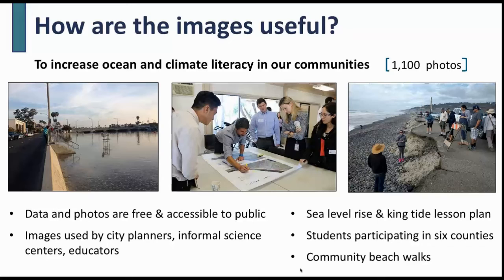Now, this is one of my favorite ways that Urban Tides is making a difference. All the records are accessible to the public, and we have more than 1,000 photos now that we use throughout a host of programs to help increase ocean, coastal, and climate literacy. Just a couple examples: we include photos in presentations and when we work with city planners, and we've integrated Urban Tides into educational programs at schools and informal science centers like aquaria, and for naturalist programs.